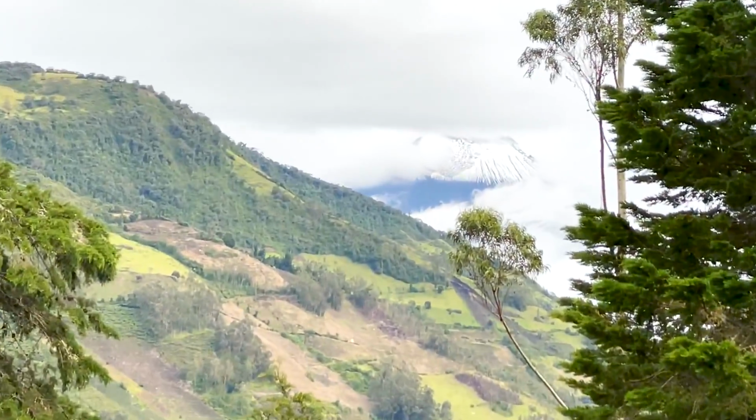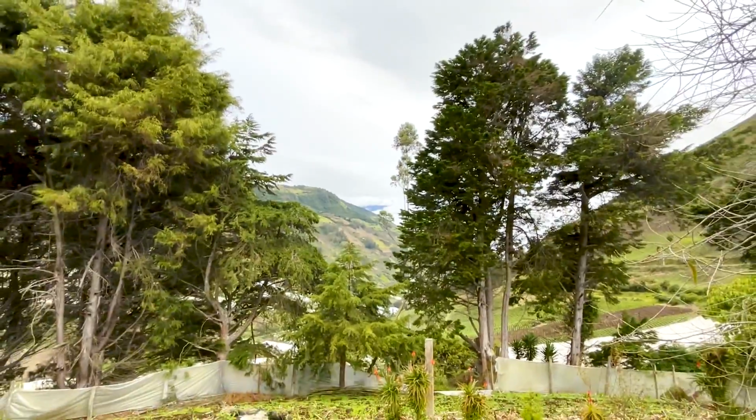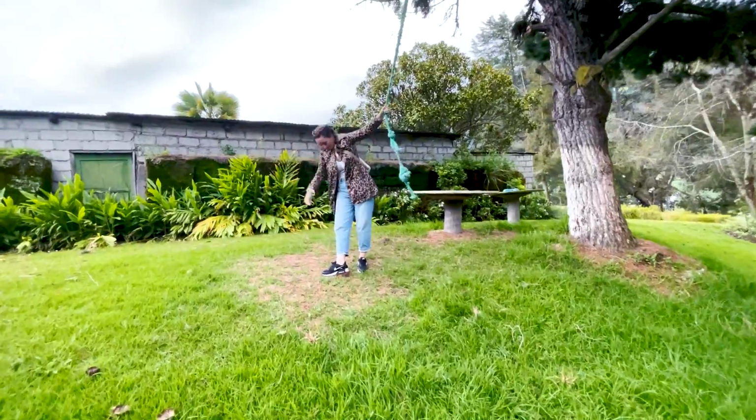Expand the screen on the camera. That's the volcano. Last time it erupted was in 2002. I hope it doesn't erupt while we're here. Hey, there she goes. Jane. Tarzan's wife.